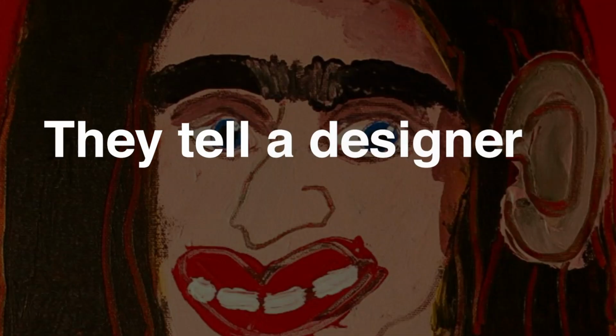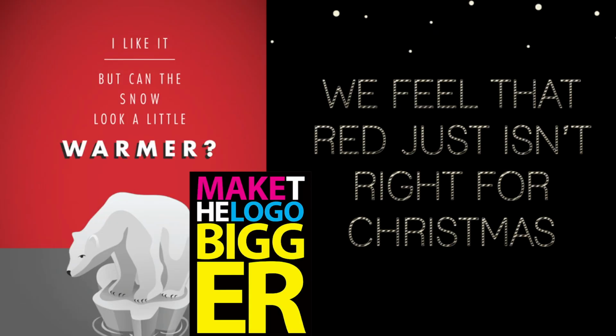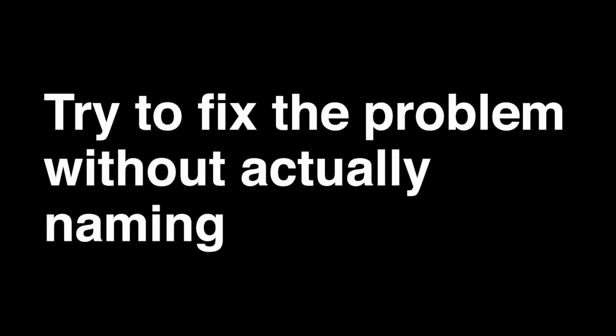They tell a designer how to fix something. The sad part is that designers are put in a position of carrying out clients' design decisions. All those funny feedbacks come from situations where clients try to fix the problem without actually naming the reason.